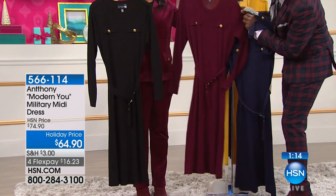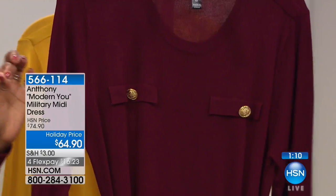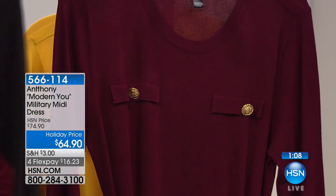But look how pretty this is, the full fashion detailing. Yeah, and let me tell you, it's 45 inches long. Yeah. You didn't skimp on the dress length.